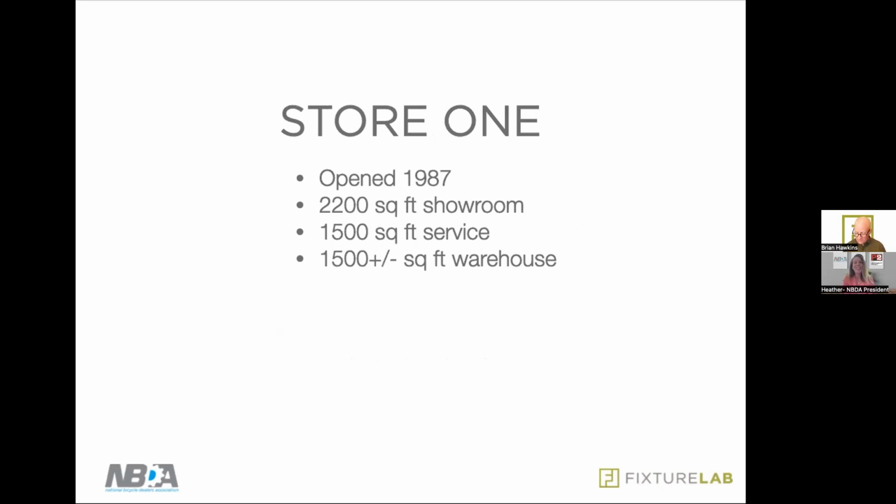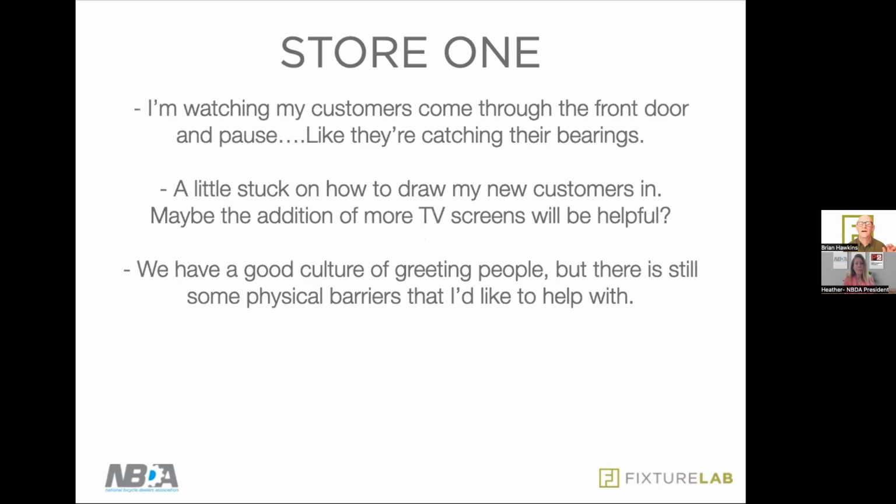Store one, which is Bill's Bike Heaven, opened in '87. They're about 2,200 square feet of showroom space, and between the service area and the warehouse area is about 3,000, we think, something like that. Okay. And these are comments that Helga sent me in the beginning of this.